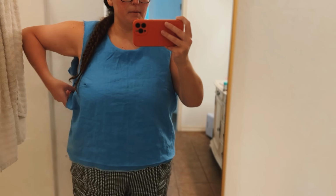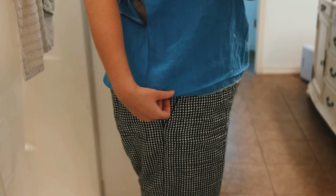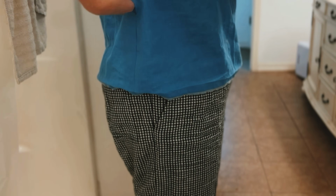I just want to quickly try this on before I do the burrito method and sew my facings down. It looks like it's gonna fit me in the hips and in the bust. So I'm gonna go ahead and do my facings, and we will then determine the hem length. I ironed up a fold just to see about some different hems that I would like, and I need to finish sewing this together.